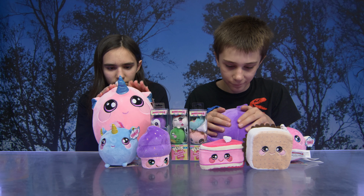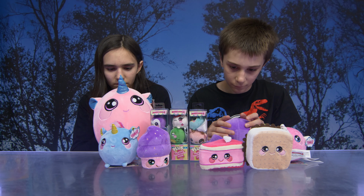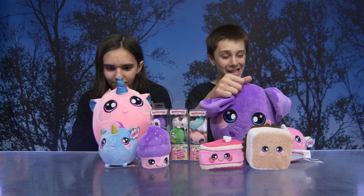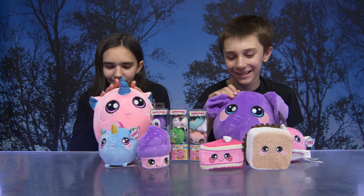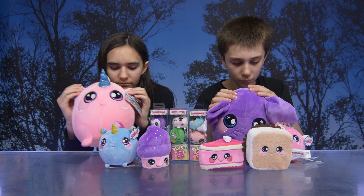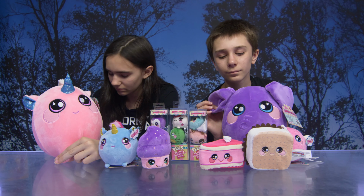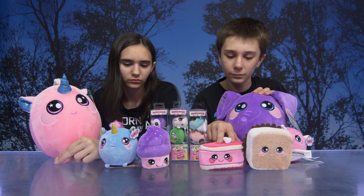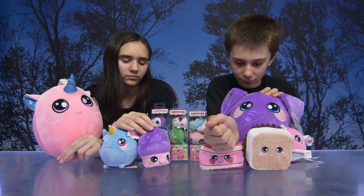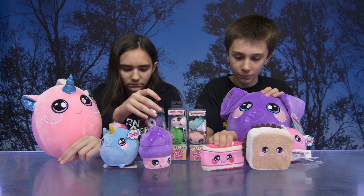So there is an assortment of Squeezamals. There are micros, which are the ones in the packaging, and they have mystery Squeezamals inside. Those that you guys are holding are actually the 8-inch, and then we have the smaller 3.5-inch. We actually have some of the dessert edition. The 3.5-inch ones look super cool. These are super soft, slow rise memory foam plush, and they're each lightly scented.